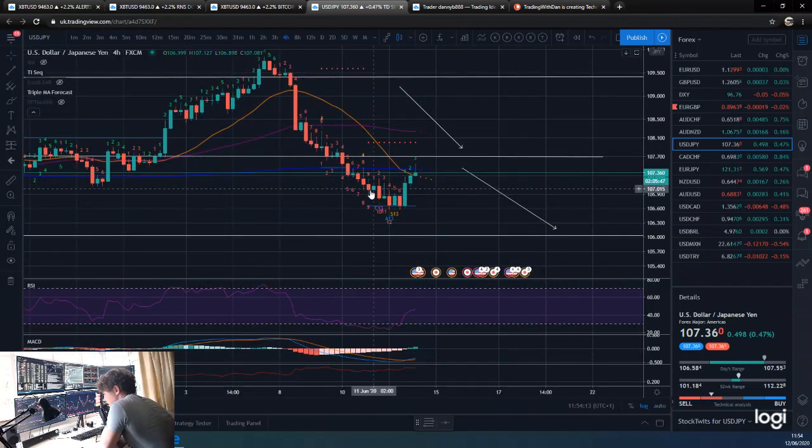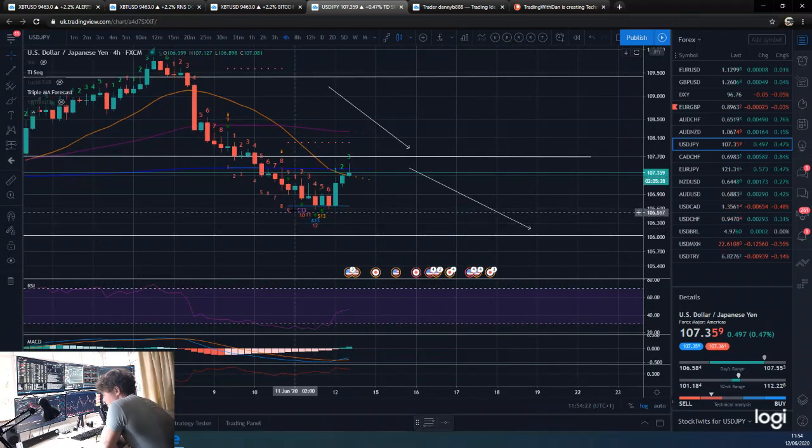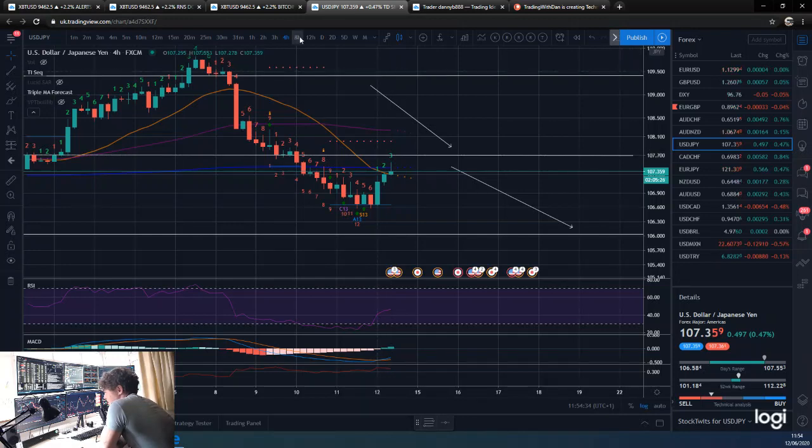409, it didn't play out. No closes above, no trade. Nice. We then got these. I don't really trade these so much, but we've got a combo, an aggressive, and a sequential 13, which are these other numbers. These are the countdown phases of these numbers here. So that obviously dragged the price up a bit.